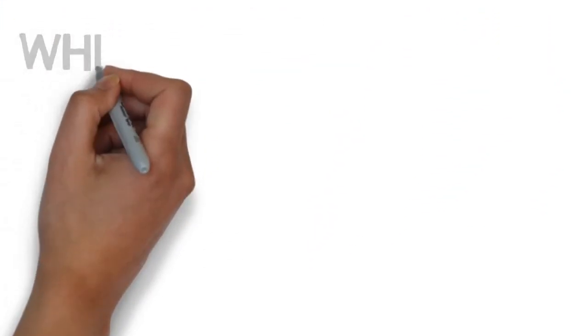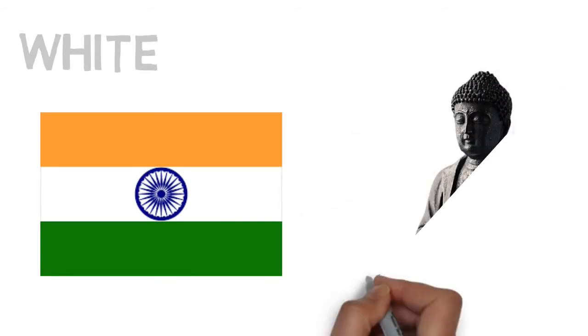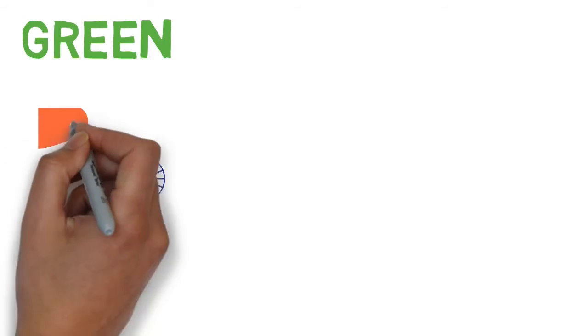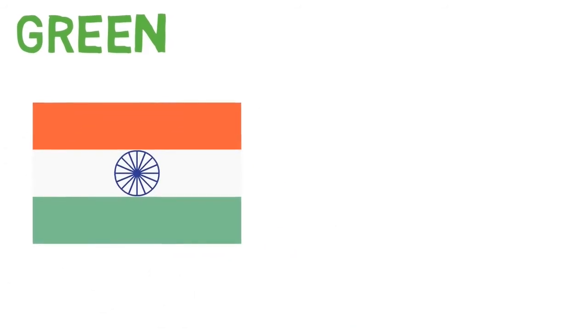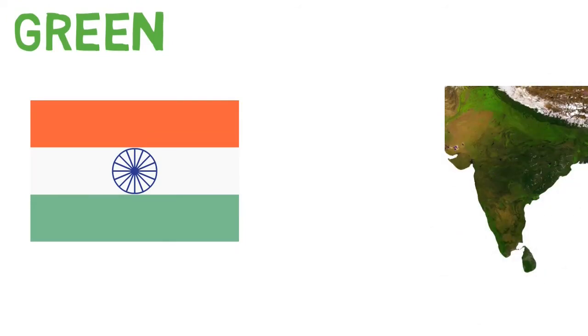Then the white color is in the middle of the flag. This white color shows happiness and peace. This color inspires us to always follow the path of truth and to always have happiness and peace in our lives. Then at the bottom is the green color. The final color in the tricolor is green. This green color symbolizes greenery and progress in the country. It gives a message that there is growth in the lives of all. The country moves forward on the path of progress and every person in the country should progress.